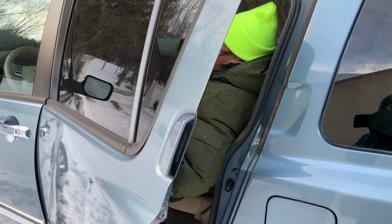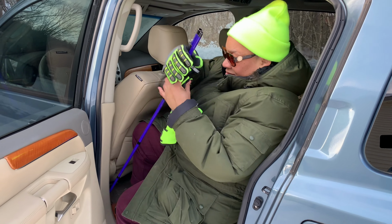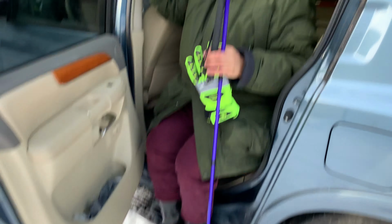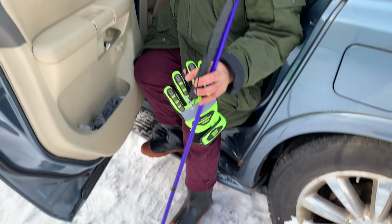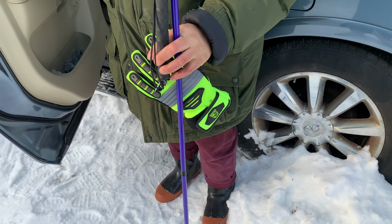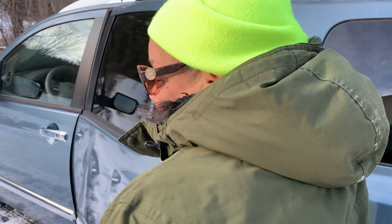Same thing to get out. Just open the door, swing my feet out on the running board, grab this grab bar. Let's see, where is it? Here we go, and step down carefully. I have snow here, so it's not a big drop, but usually it's a big drop. And that's it. I just shut the door and get out and go about my business.